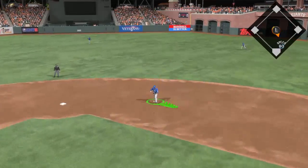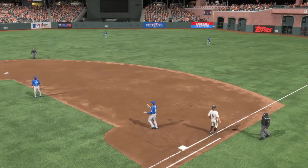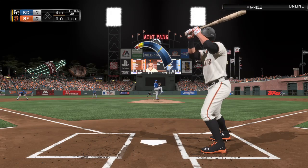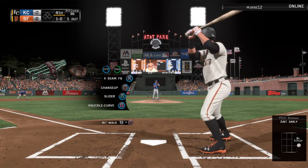Sent on the ground out to second. Fernandez is up with it. A quick out, number 1. Brandon Belt is the batter. Got a base hit in his first trip. Hey, fellas, that's still their only hit in the game so far. They've been pretty well shut down.